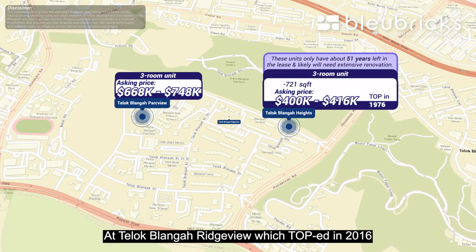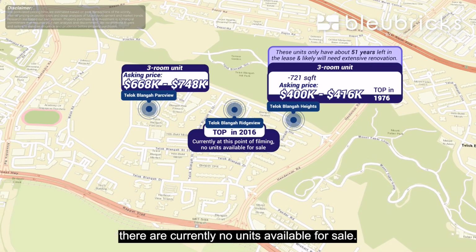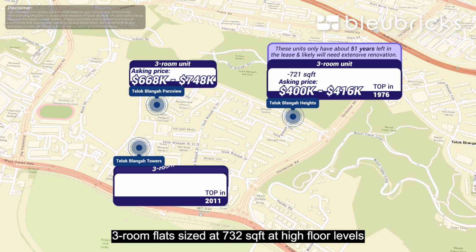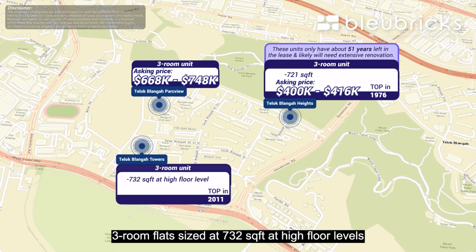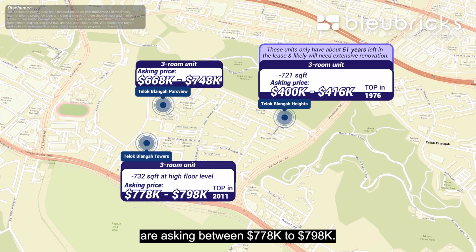Do note that these units only have about 51 years left in the lease and likely will need extensive renovation. At Telok Blangah Ridgeview, which TOP'd in 2016, at the point of filming, there are currently no units available for sale. For Telok Blangah Towers, which TOP'd in 2011, 3-room flats sized at 732 square feet at high floor levels are asking between $778,000 to $798,000.